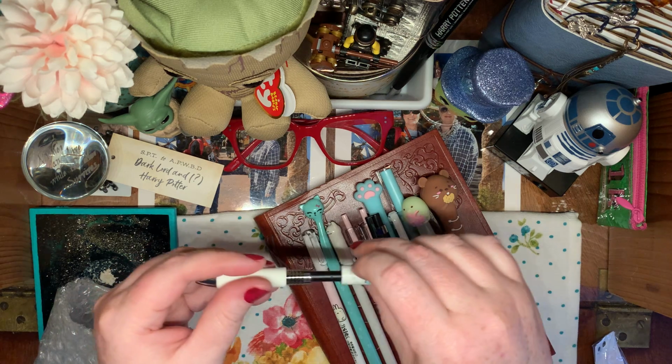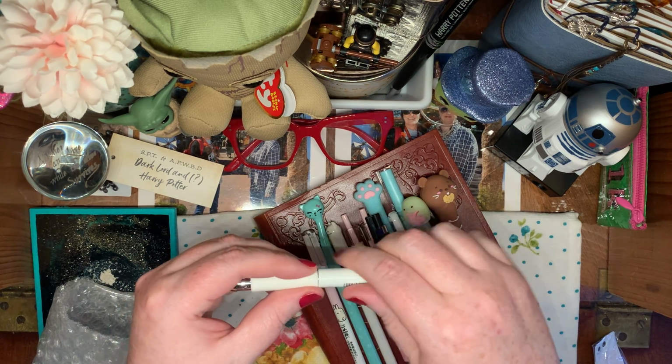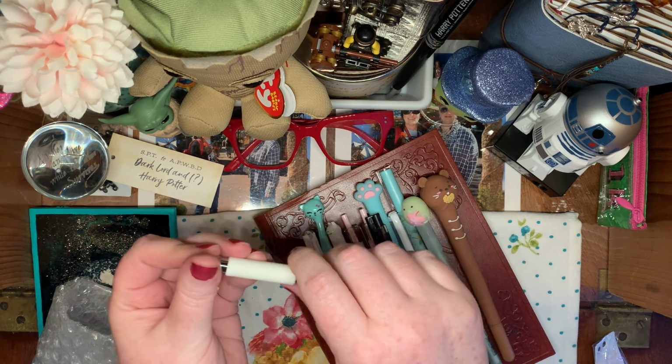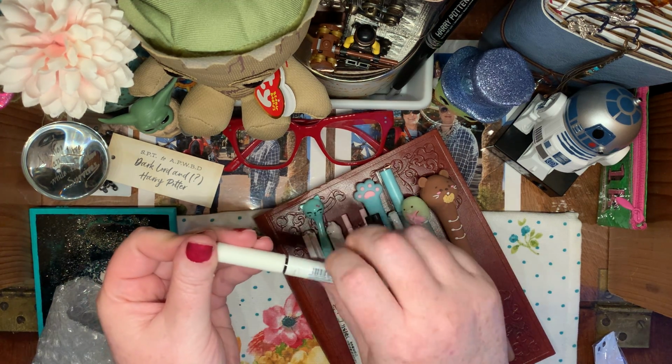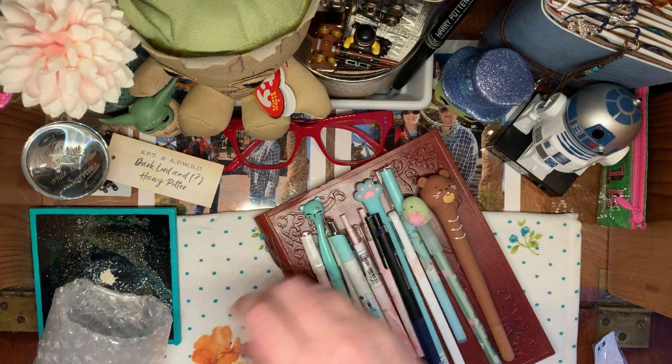And it's got black ink in it. I was thinking or hoping maybe it had a color ink, but no. But it's going to write just like the Energel pens.